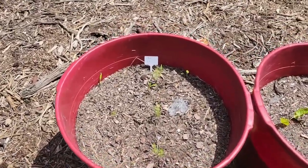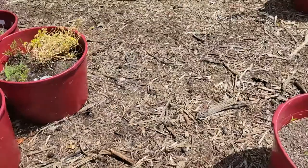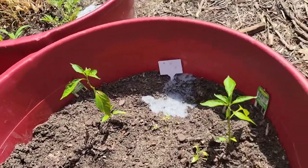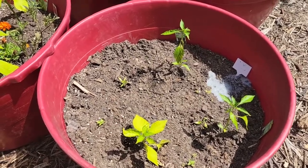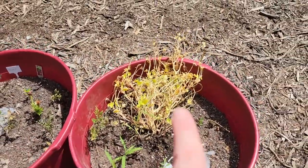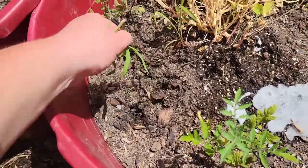Over here I had some green onions planted. They haven't really done anything, but the asparagus is coming up. Over here I have some cayenne and some just random extra things. I had a death spiral seed, I think a jalapeno. This was just kind of my leftover bucket. Over here I've got a very, very sad nasturtium and a couple of tomatoes and some grass that just will not stop.